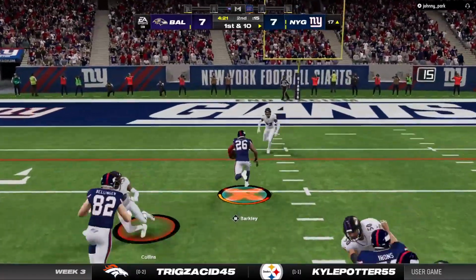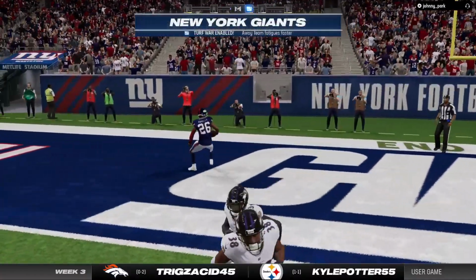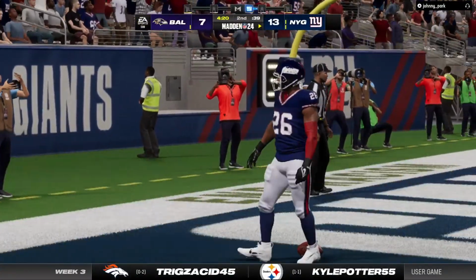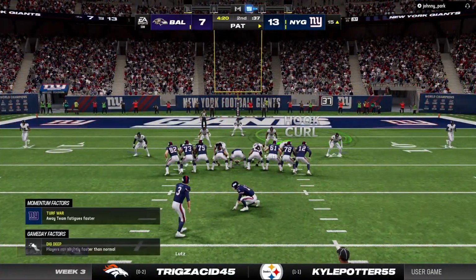A first down carry for Barkley. And he will take it on in for a giant touchdown. Saquon Barkley with his second touchdown.